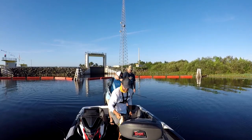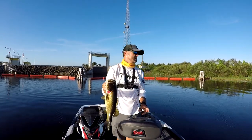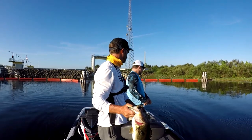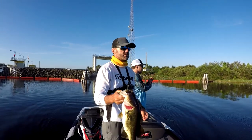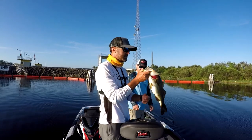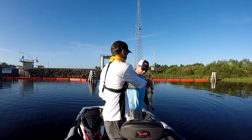Let me show the camera here. Is that your first cast? Yeah. Dude, you're not supposed to catch one on the first cast in this spot. I mean, it wasn't the first cast. So this will probably be the only fish we catch here because he caught it on the first cast. But you can smell it. They've been eating shad. That's why their mouth smells like garbage.